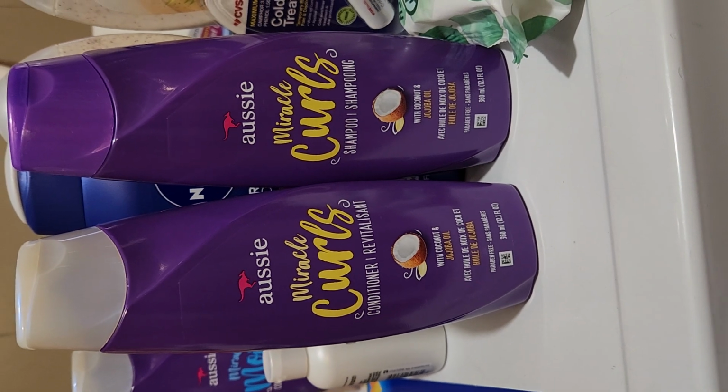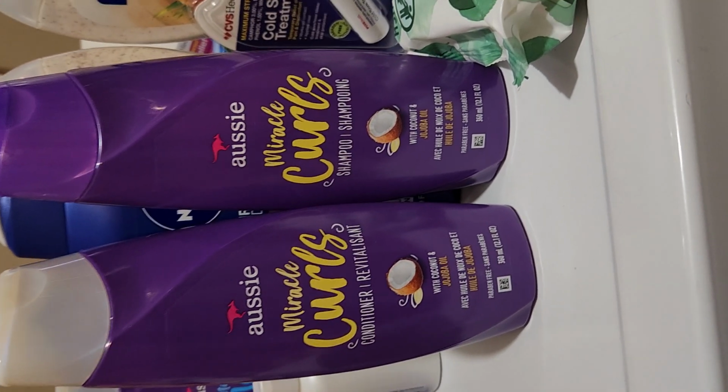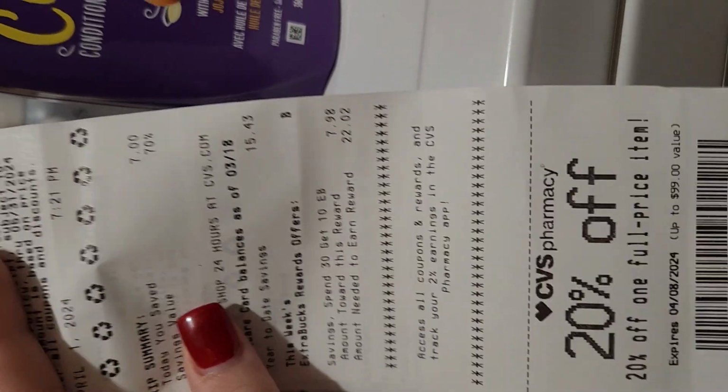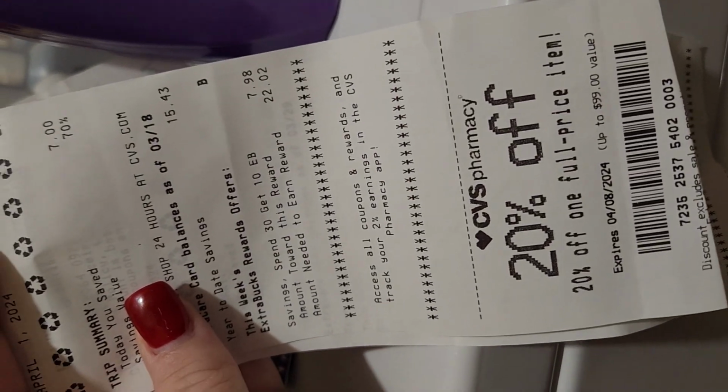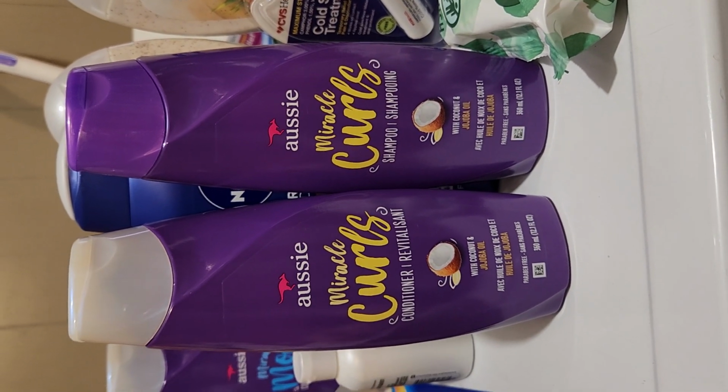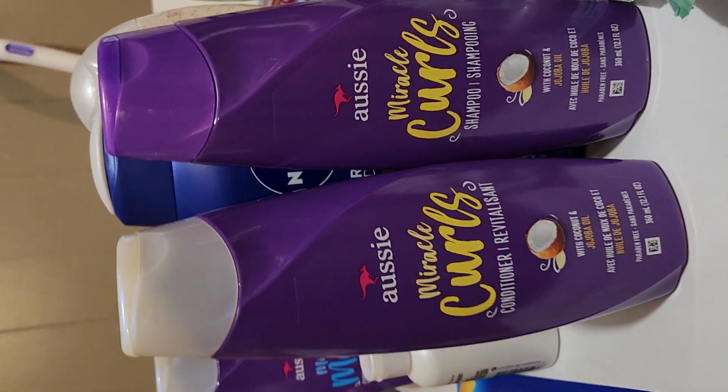Didn't start with any Extra Bucks, didn't end with any, but it is tracking $7.98 towards my spend 30, and I got a 20% off. So I'm going to be using that on the Joah or the Eco Tools deal. So there you go, guys. There is that. This was my CVS haul for today.